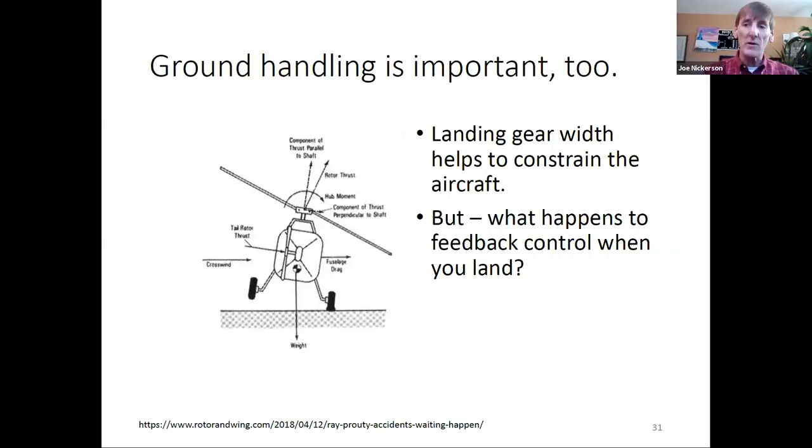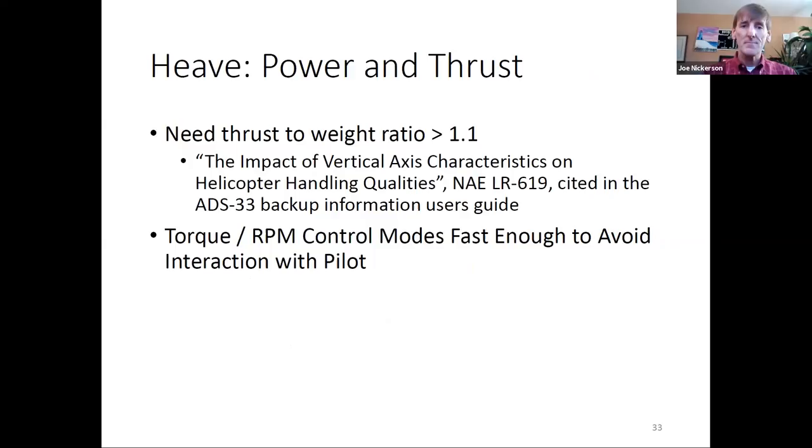All right. So how much control is enough? In the heave axis, we would probably point to a minimum thrust to weight ratio of at least 10%. So 10% margin vertical axis. It's based on some experiments that were conducted as part of the development of the aeronautical design standard for handling qualities of military rotorcraft.